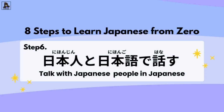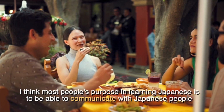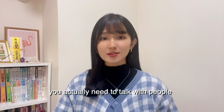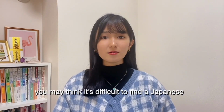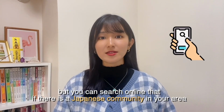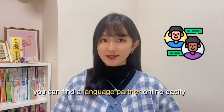日本人と日本語で話す. Talk with Japanese people in Japanese. I think most people's purpose in learning Japanese is to be able to communicate with Japanese people. To be fluent in Japanese, you actually need to talk with people, so make a Japanese friend and talk to them daily. Depending on the area you live, you may think it's difficult to find a Japanese person, but you can search online to see if there is a Japanese community in your area, and even if you cannot find one, you can find a language partner online easily.